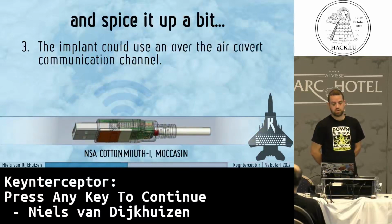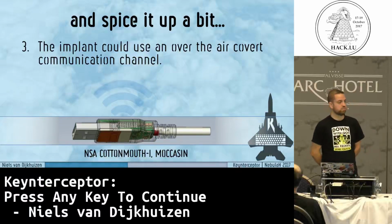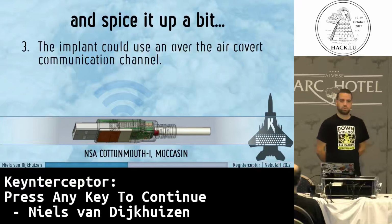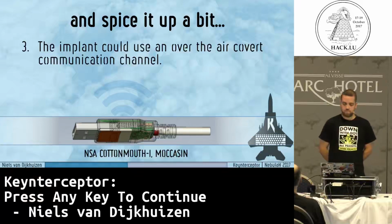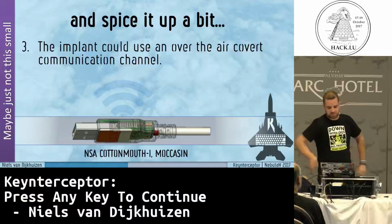which can be convenient. And to spice it up a bit, it would be nice to have some means of remote control. Let's do that over the air in local communication so that we can do remote sniffing and controlling. It will not be this small, no, not the cotton mount size.